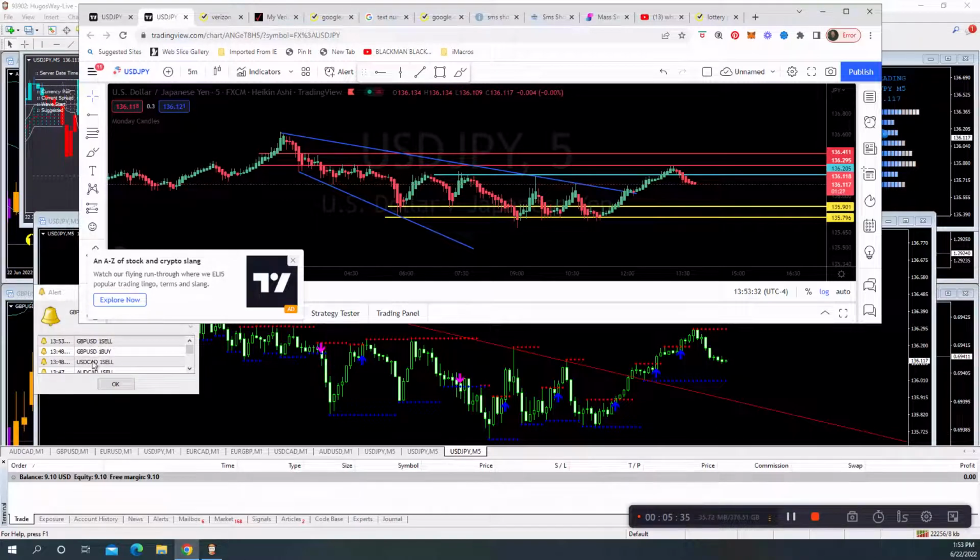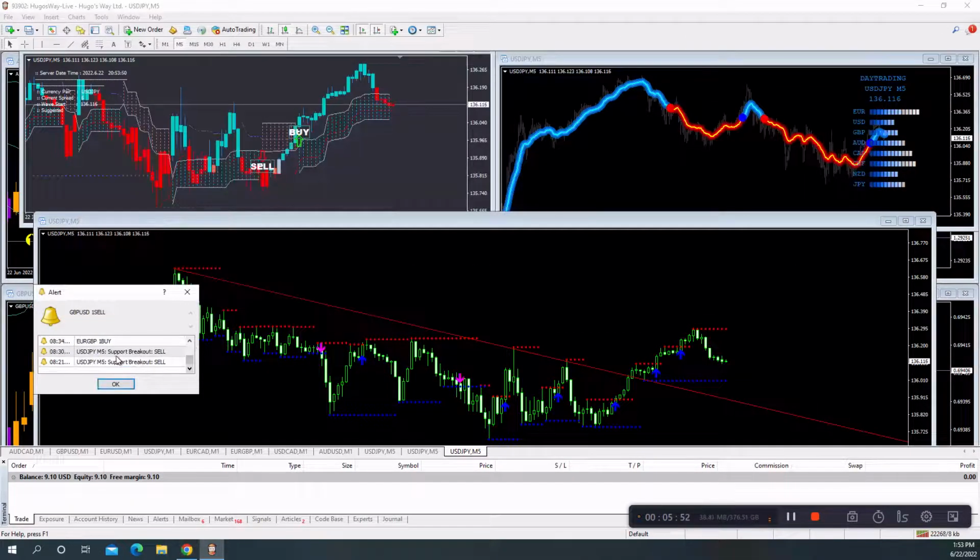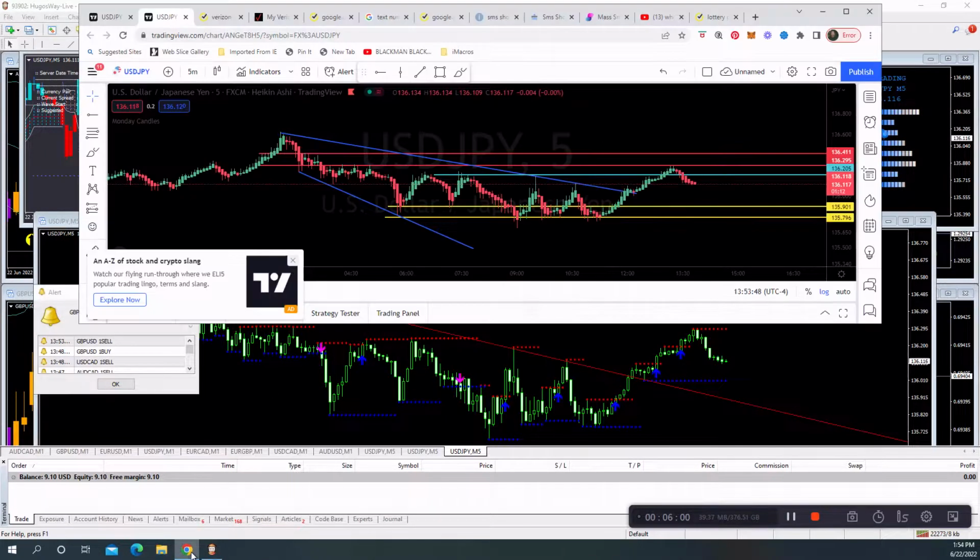Now, these notifications right here is because in the background here, I'm actually doing binary option trading. But as long as all of these are on, then you get indicator notifications for all of them. And when this one comes up, it came out like this, USD JPY breakout sell. Okay. So this is, as you can see, it's pretty much itself. And it's going, these are all 5 minutes. So I could just play along and continue if I wanted to for the whole day or until I reach my goal.